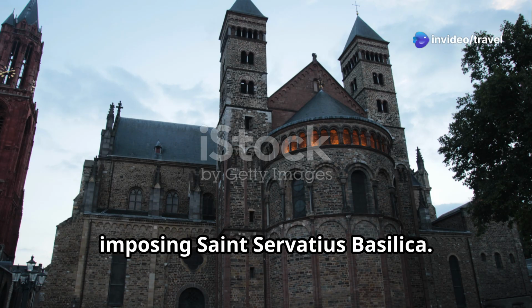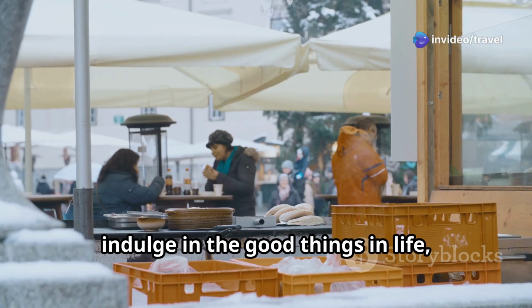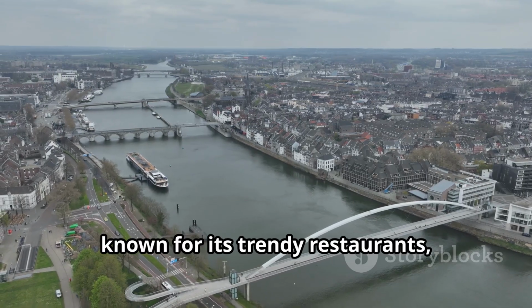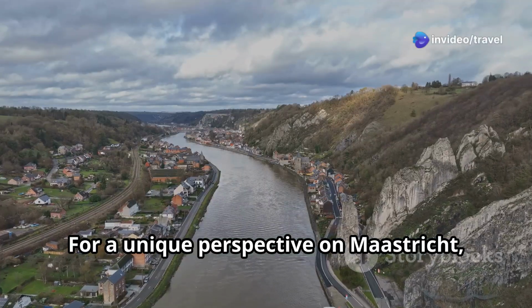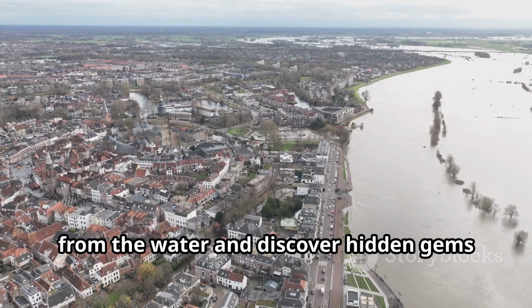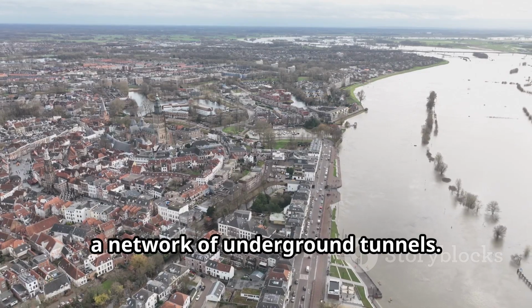Maastricht is a city that loves to indulge in the good things in life, reflected in its culinary scene. Head to the Boschstraat neighborhood, known for its trendy restaurants, cafes, and delicatessens. For a unique perspective on Maastricht, take a guided boat tour along the Meuse River. You'll get to admire the city's skyline from the water and discover hidden gems like the Casemates, a network of underground tunnels.